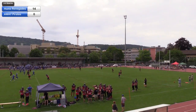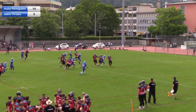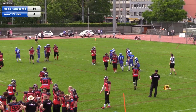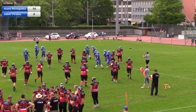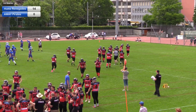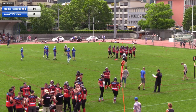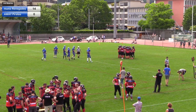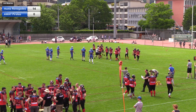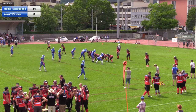Once again, the kick is high and far enough. Right into the hands of the Argovia Pirates. Decides to run with it. Makes it all the way to about the 27-yard line. Excuse me, 22-yard line. From my angle, it's sometimes difficult to say exactly where they stand until the chain crew is positioned. First and 10 for Argovia.